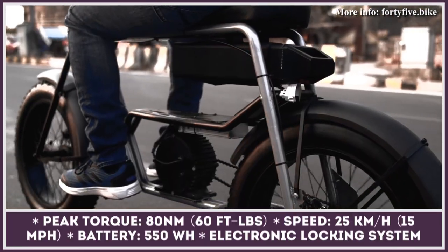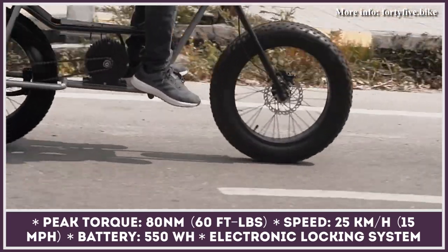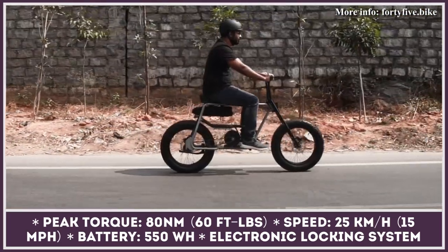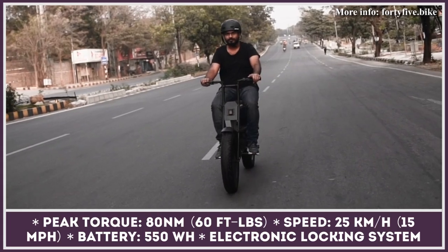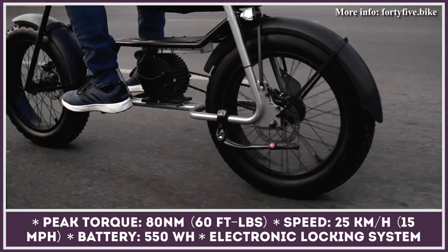The rack-mounted battery has a 550 watt-hour capacity and is suitable for electrifying your ride for up to 40 miles at speeds not exceeding 50 miles per hour. The battery pack is removable for your recharging convenience, and full charge can be restored in less than 3 hours.